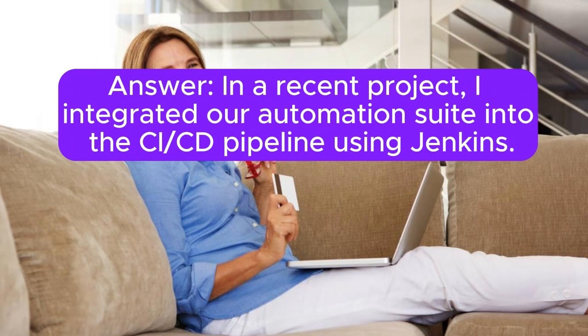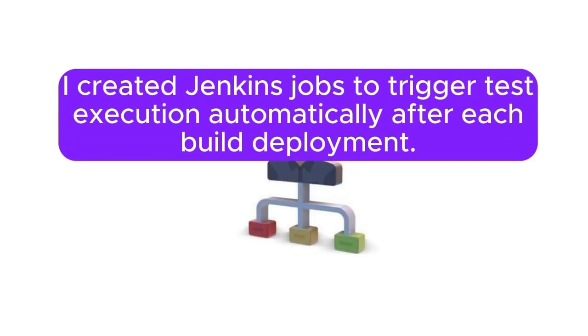13. Describe a situation where you had to integrate automation testing into a CI/CD pipeline. Answer: in a recent project, I integrated our automation suite into the CI/CD pipeline using Jenkins. I created Jenkins jobs to trigger test execution automatically after each build deployment.